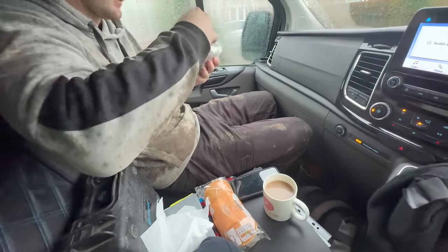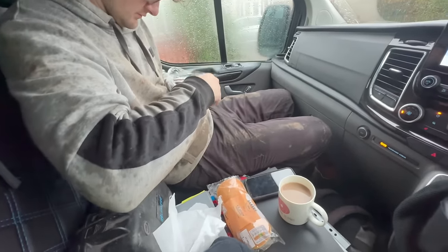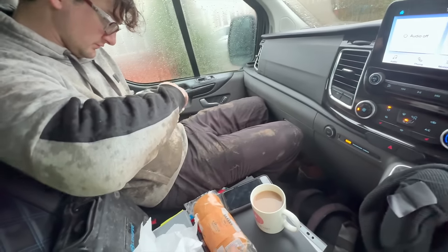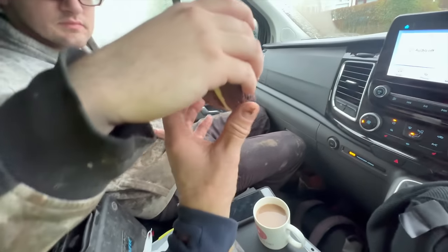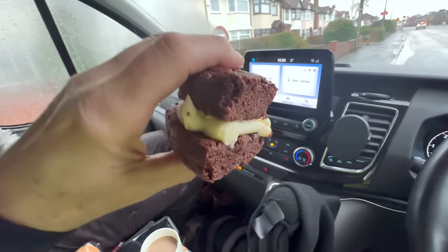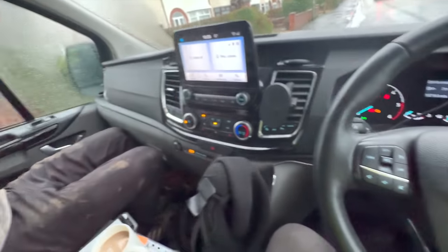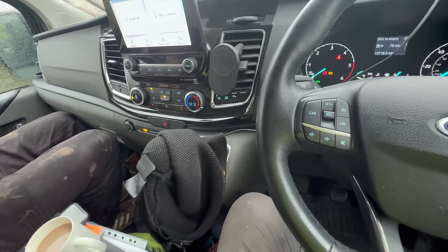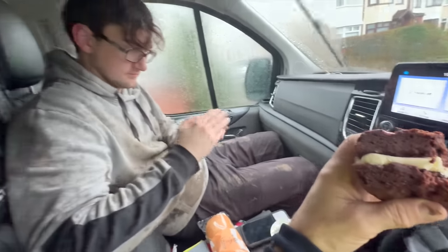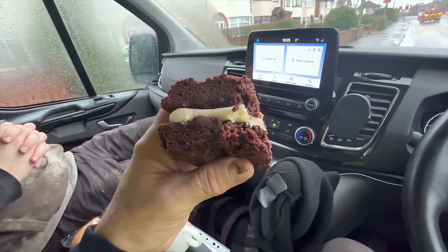So we've just been made a nice piece of a gluten-free chocolate cake. So I'm all up for that. Alex having his bacon butty first, but I'm straight into this. It's lovely. Look at that. You could do some deadlifts with that. I don't need a bacon butty after eating that. Look at that. Give me a second. It's good. Yes.